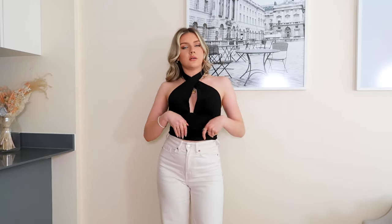I guess I could tie this a bit tighter. Am I overthinking it? I don't know. Oh, I'm actually kind of gutted, because I really did think this top was going to be 10 out of 10.